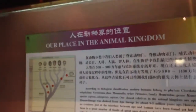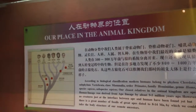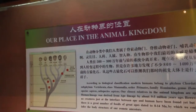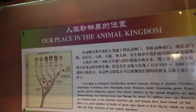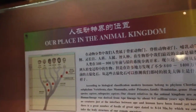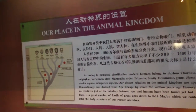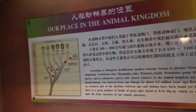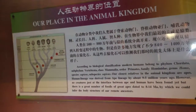Biological classification of humans. We belong to the phylum Chordata, subphylum Vertebrata, class Mammalia, order Primates, family Hominidae, genus Homo, species sapiens, subspecies sapiens. Closest relatives in the animal kingdom are apes. Human lineage derived from ape lineage about 9 to 5 million years ago. However, no creatures just at the interface between ape and human have ever been found yet, but there is a great number of fossils of great apes dated 8 to 14 million years ago, by which we could infer the body structure of our remote ancestors.